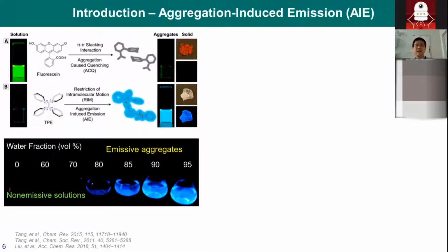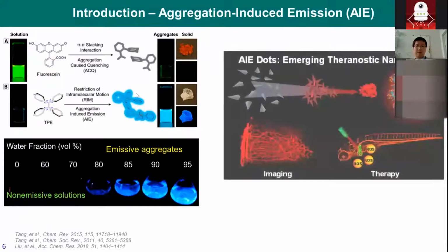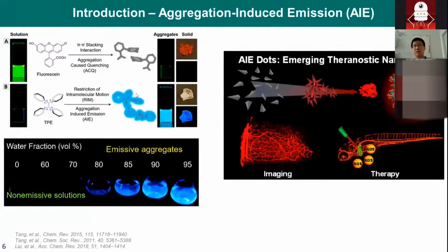The concept of AIE has already been widely used, like in the biomedical field, by propelling these fluorescent particles. This AIE concept can further contribute to boosting performance, for instance, in bioimaging or in cancer therapy.